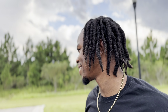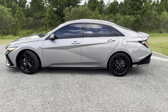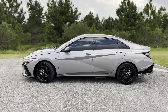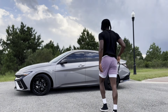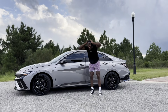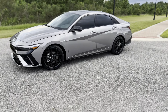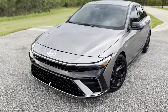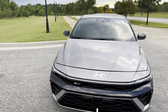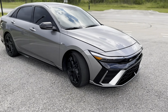But nonetheless, bro, this car looks sweet. So this is, hold on, let me get a thumbnail. Anyways, here's the car. Look how beautiful. This car is a really, really nice car. Not only that it's a nice car, it's actually really, really fun to drive too. But let me show y'all the whole car.